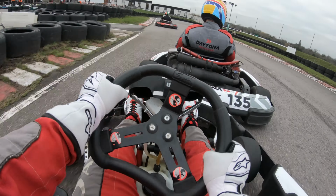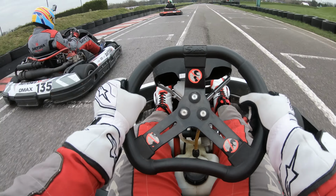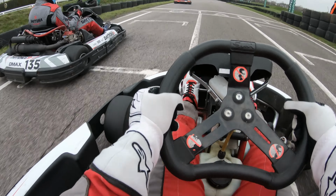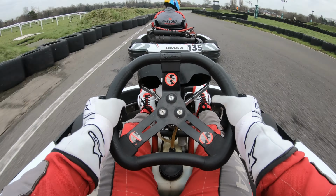So on the back bumper of Callum again, he goes defensive. We're going to try and take a cut back and get alongside on the exit. The car doesn't really have a lot of top end, so he's going to get it on the straight, but we're back to now trying to fight and get past him again.